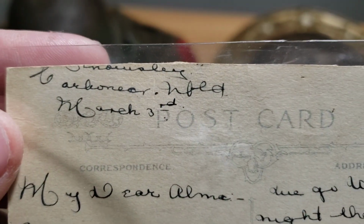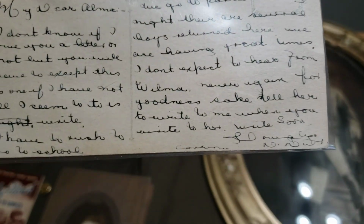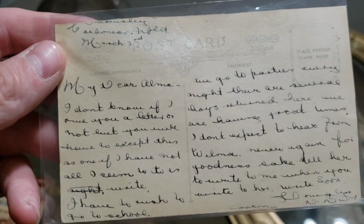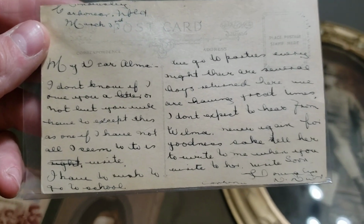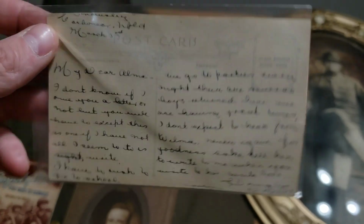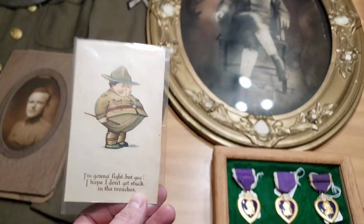But it's actually filled out here. It's got March 3rd on there. Unfortunately, there's no year, which I would guess probably the 1910s more than likely. And my dear Alma, and just some stuff written there, I guess to his wife or girlfriend. But I got this for $2. Pretty cool.